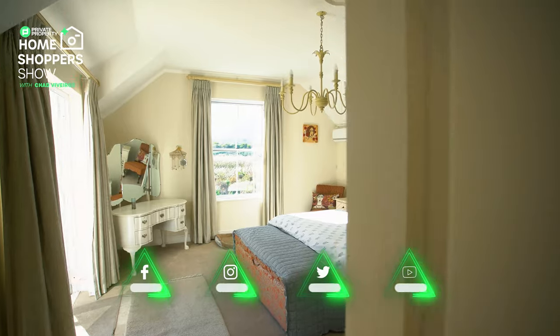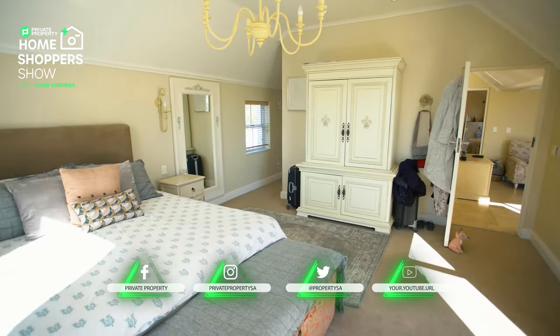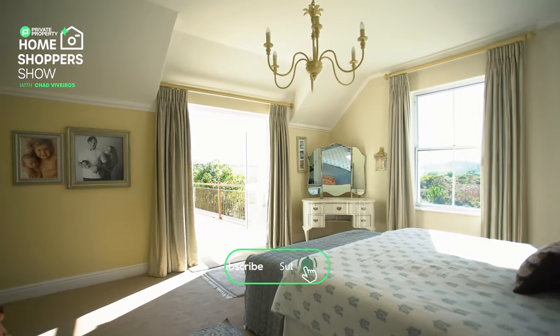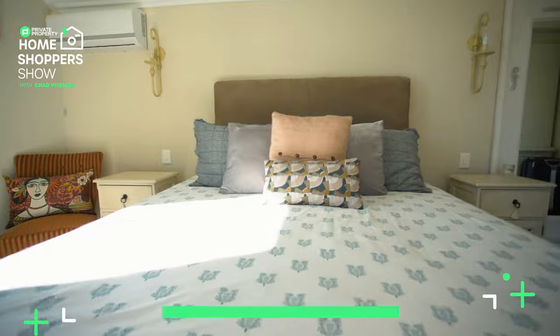And here we are, ladies and gentlemen, the master suite, the creme de la creme, exactly where you want to be, where you want to live, where you want to spend all your time. Chandelier there, two of your very own personalized lights on the left and right hand side of the bed. And I mean, massive bed here that fits in very, very easily.